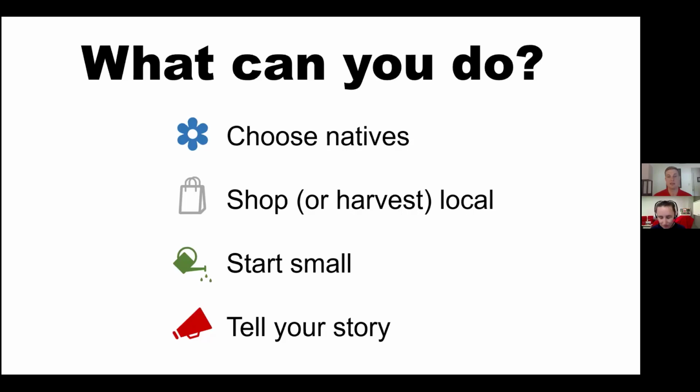I talked about what a native plant was, but there's some nuance in those definitions, and you can find lots of good resources online to find what species are native to where, primarily through the USDA plants database. Shop and harvest locally. That's good for lots of reasons. It supports our local economy and creates jobs and all that cool stuff that we're excited about here at Iowa State Extension and Outreach.